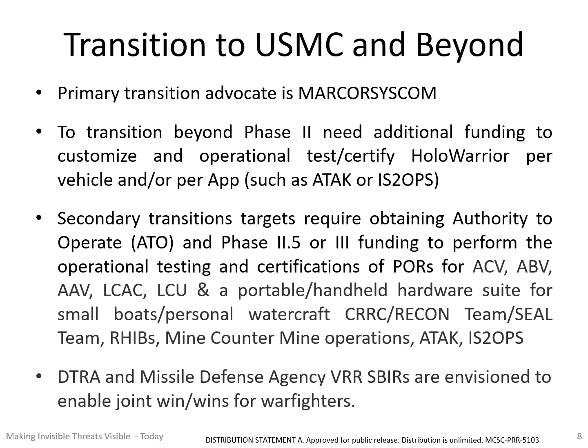HoloWarrior is primarily a 3D augmented reality app that evolves existing 2D map apps like ATAC and emerging apps like IS-2 Ops. In addition to our anticipated Marine Corps transition, we have agreed to multiple joint transition opportunities as well. All we need for additional transition of our software technology to your application is funding for customizing the application to your needs and for operational test and certification requirements.